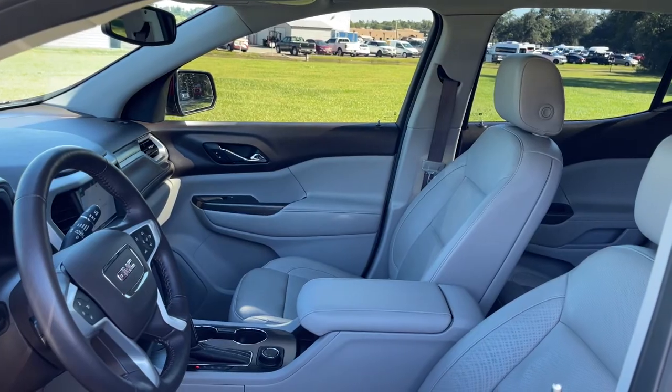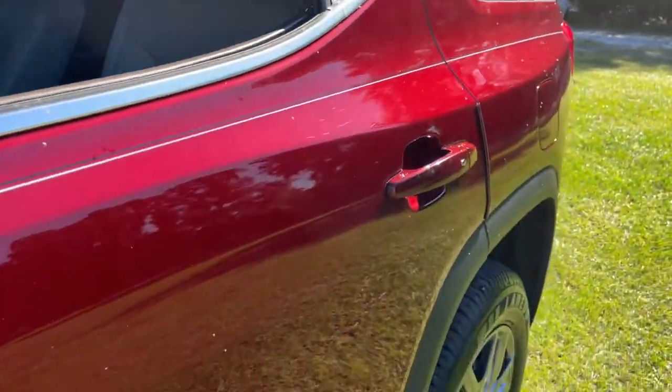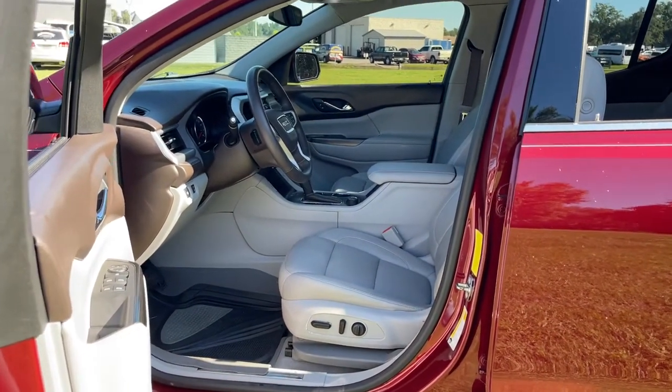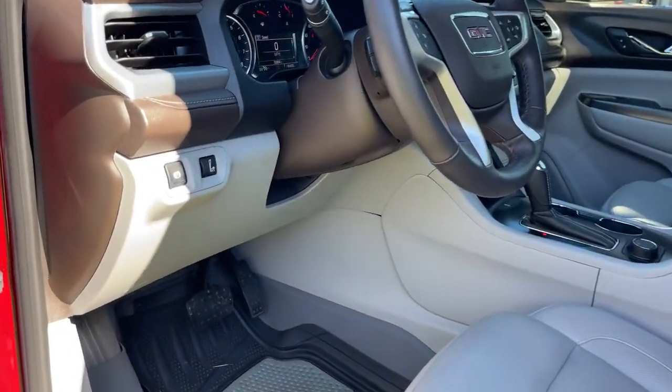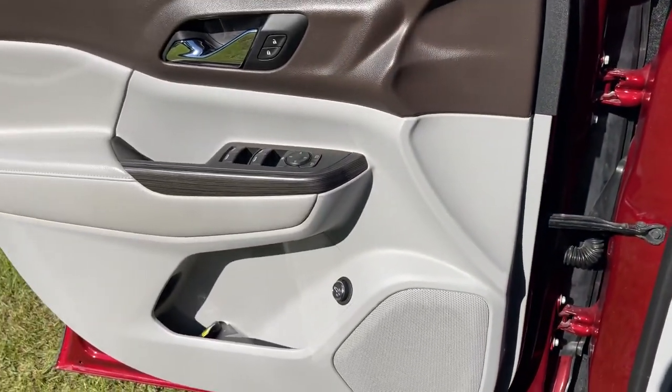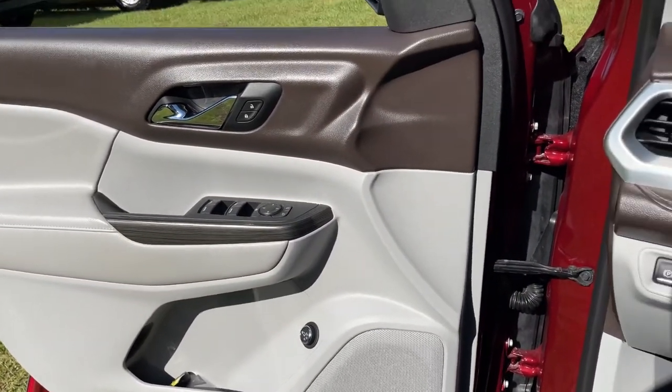These are just some of the great options this vehicle comes with: navigation system, keyless entry, power liftgate, electronic stability control, Bluetooth, trip computer, steering wheel controls, power windows, bucket seats, cruise control.